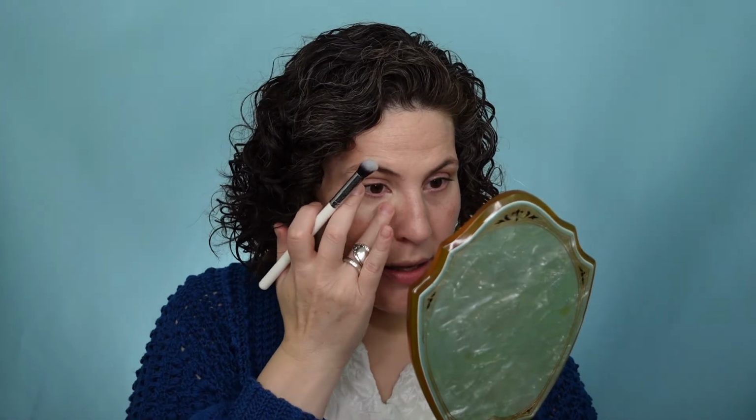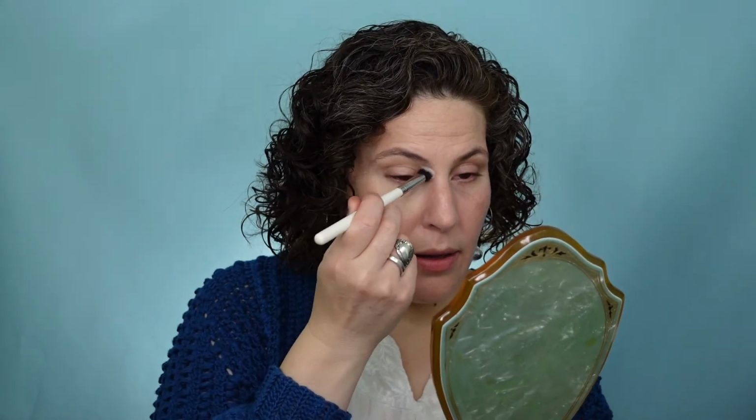So I feel like starting out with a smaller amount and then lightly blending is better than doing the whole giant under eye triangle, which to me, especially as I age, is just way more product than I need in that area. I also feel like it's the right shade.